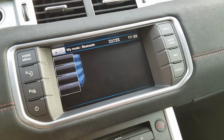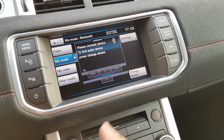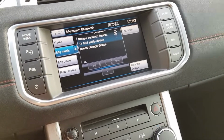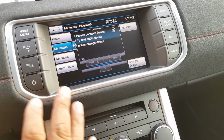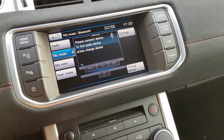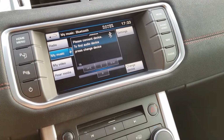Of course, you can go through to the audio and video. There are just so many things you can have on here. Bluetooth, SD cards, USBs, there's a lot of range of stuff. Of course, radio and AV inputs on the rear as well. So you saw you can add the My Video as well.